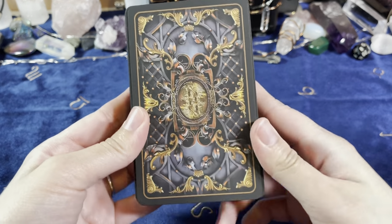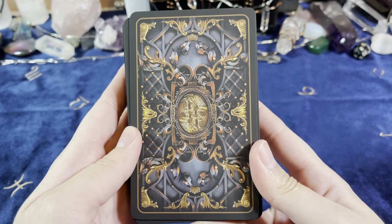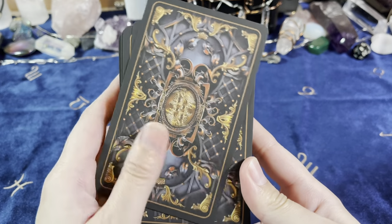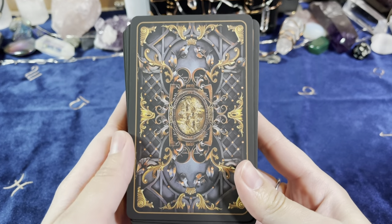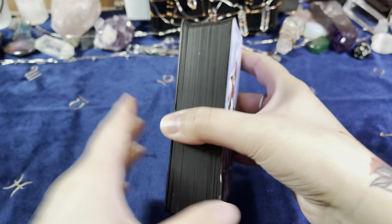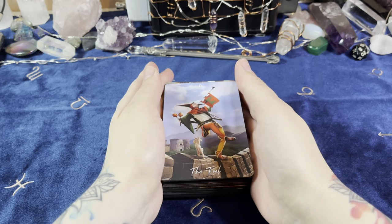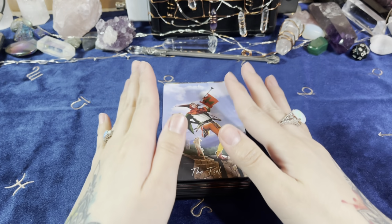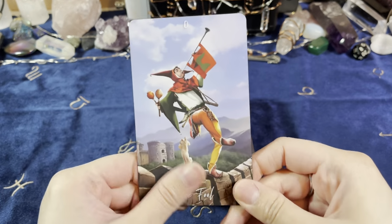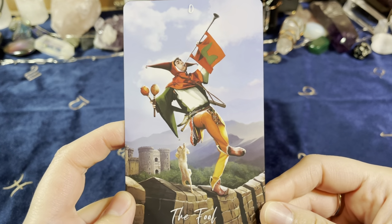So this is the bag. This deck currently only comes with this backing. I believe the Dark Mansion Tarot came with two different backings that you can choose from, but this one just has the one, and it is black edged as well. And I don't know if it comes in two different sizes like the Dark Mansion Tarot, but I chose the regular tarot size. Has a beautiful rose petal finish, which I love.